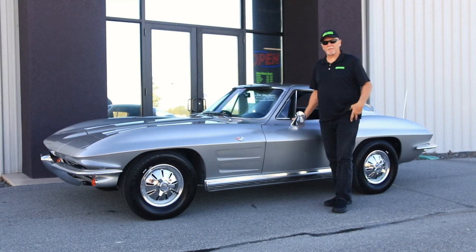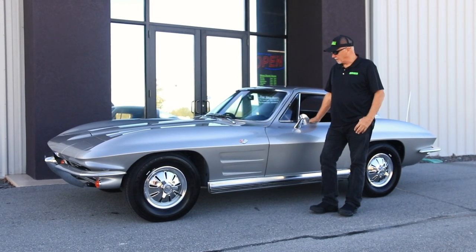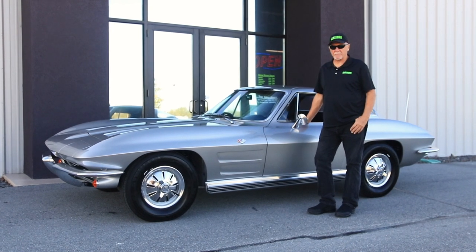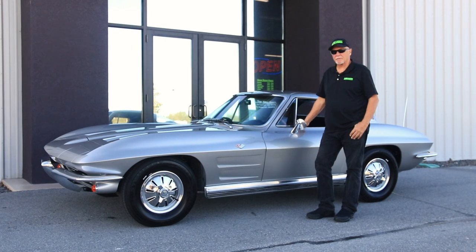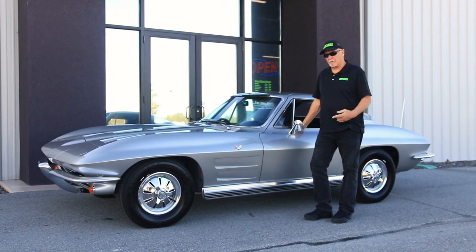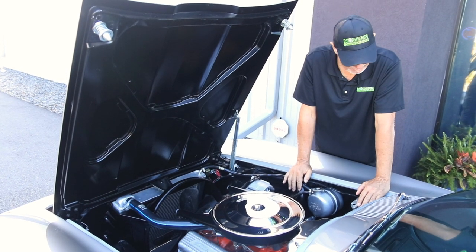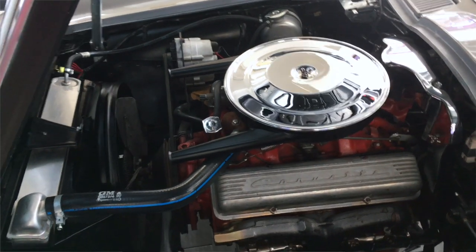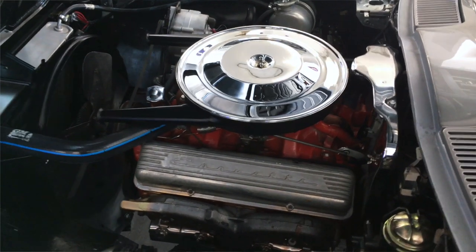I'm out here today with this 1964 Stingray Corvette. It's an all-original car, numbers matching, 300 horsepower, 327, and it's been nicely restored, frame-off restoration. I want you to have a look at it. So under the hood we have the 327, 300 horsepower, transmission. All of this is original. This is a numbers matching car, and we have verified that.